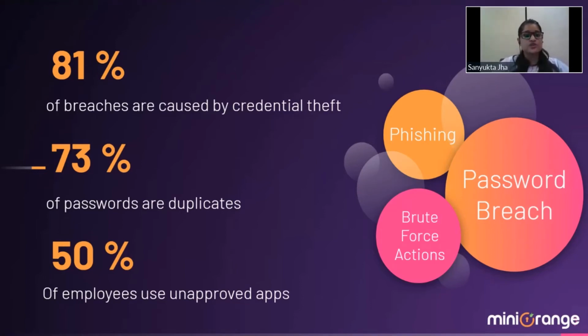Taking into the picture that we were just hit by a pandemic, cyber crimes have increased 600% in COVID-19. Password breaches, phishing, brute force actions are some of the types of cyber attacks that contribute to a major chunk of cyber crimes. In the initial shift to remote and distributed workforces, many companies were literally ill prepared. In the rush to become operational, organizations actually failed to consider the implications and the problems of remote workers on cybersecurity.